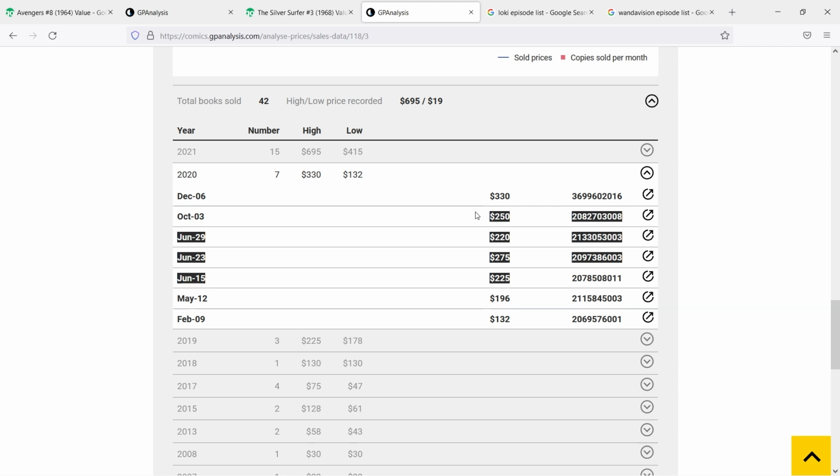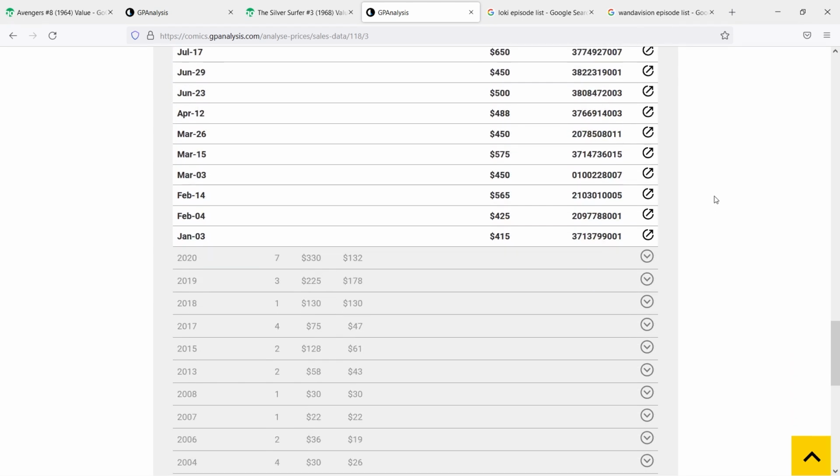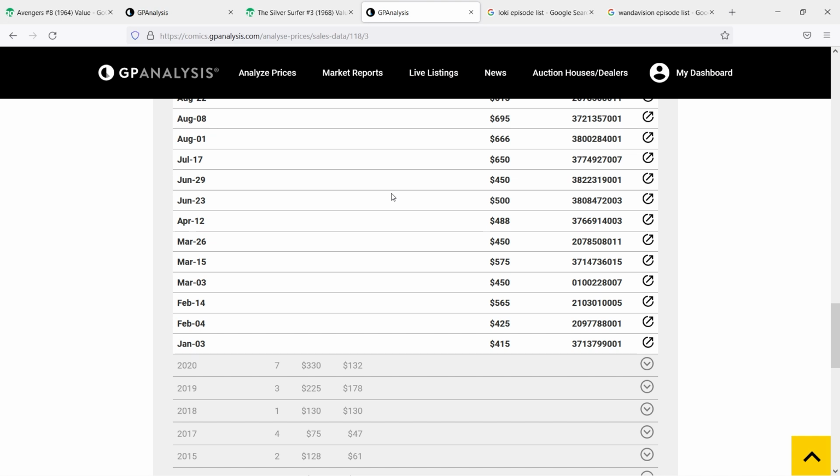Disney Investor Day was in November of last year. So this book jumps up $100 or so. Now it's a $300 book. And then we get into 2021. We get into January. And again, WandaVision ran from about January up through March.